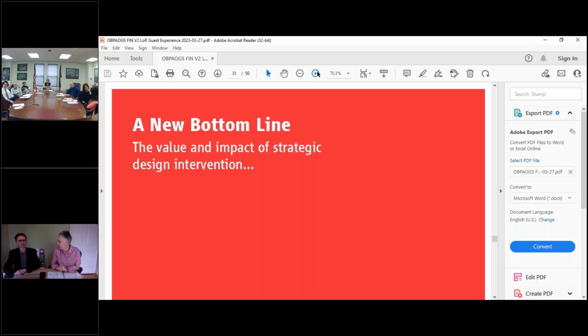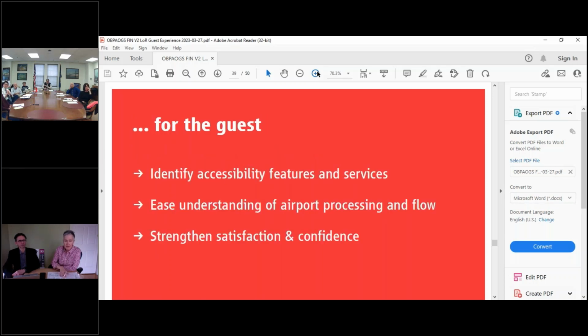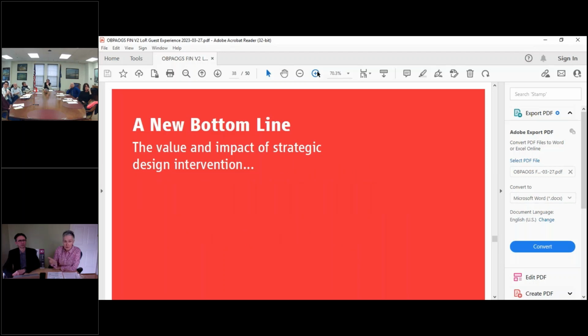I'll keep going, but you can jump in if you'd like. So we're getting to the part where it's what's the impact of a wayfinding strategy project. So the impact, the bottom line. That's okay. You can next page.